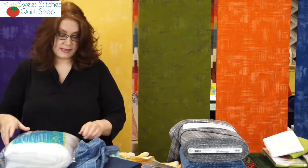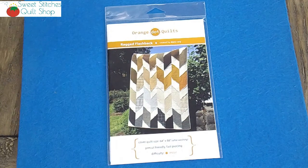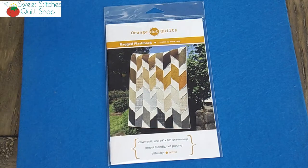One of the projects that I didn't get to was this pattern here, and I really wanted to make that with the flannels that I have here in the shop. This is a rag quilt. It's called Ragged Flashback, and it looks like it has parallelogram type shapes, but really it's just squares and half square triangles that create the shape. And it does have ragged edges, just like a rag quilt does. It's by Orange Dot Quilts. That's the maker. And the size is 64 by 88, so watch for this one. I definitely want to make this one up for the shop so that people can see how great these flannel fabrics are.